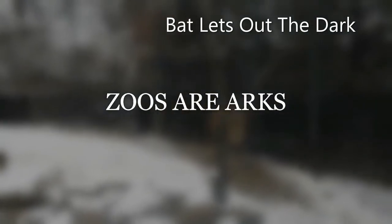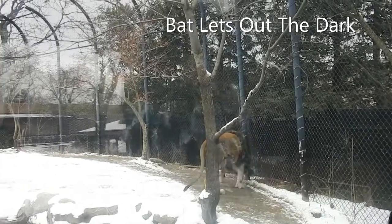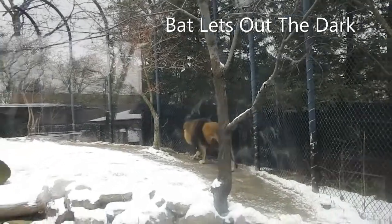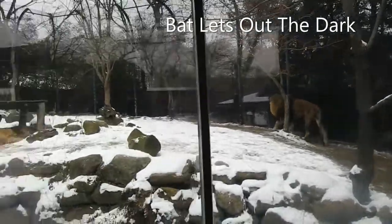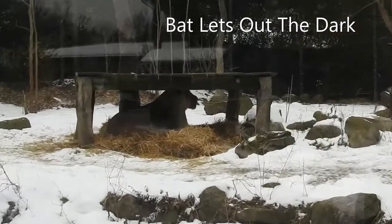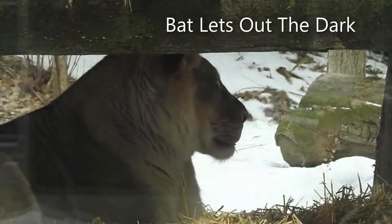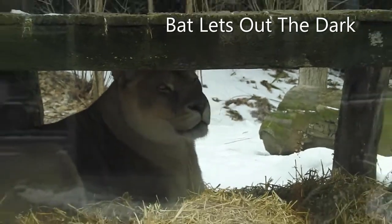So zoos are like little mini Noah's Arks in each city, collecting 2 of each species in preparation for the next changeover.